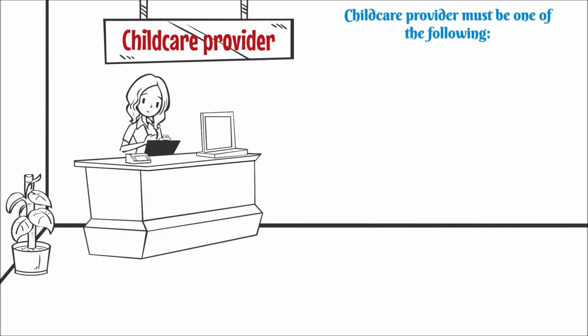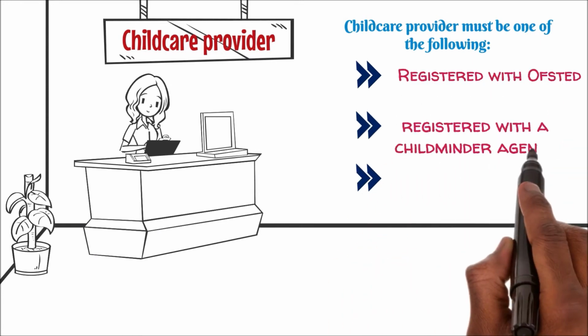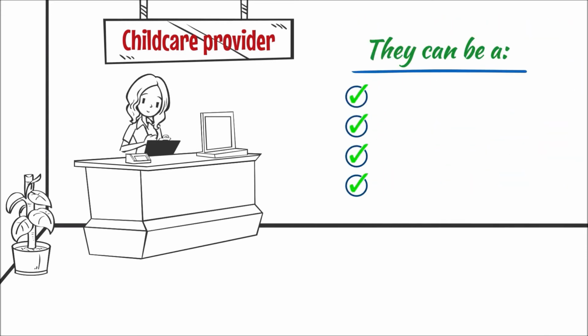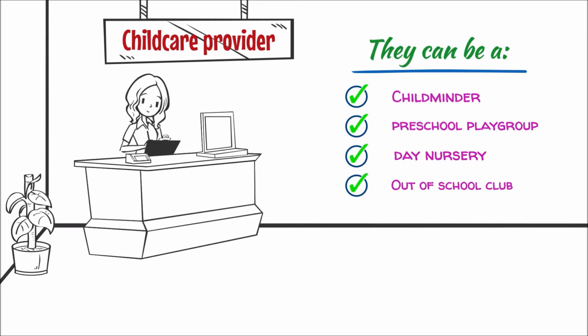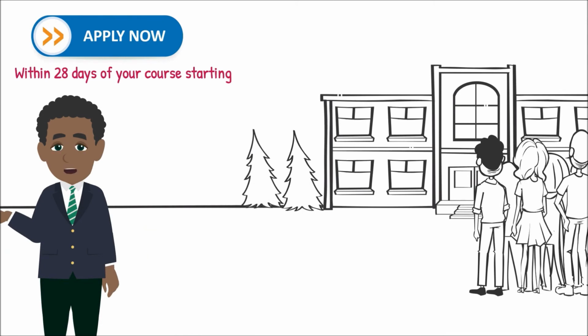To qualify, your childcare provider must be one of the following: registered with Ofsted, registered with a childminder agency, or a school. They can be a childminder, preschool or playgroup, a day nursery, or out-of-school club. You must apply before your course starts or within 28 days of your course starting. Otherwise, you will only get funding once your application has been received.